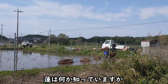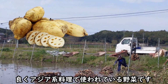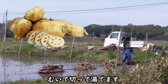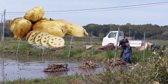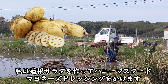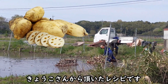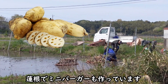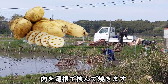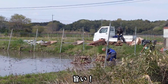And for those of you wondering what a lotus root is, it's a vegetable which you typically find in Asian cooking. You would peel it, slice it, and then boil it. I've been using it to make a lotus root salad with a honey mustard mayonnaise. That's a recipe that Kyoko-san gave me. I've also been making miniature burgers with it, putting the lotus on either side of the meat and roasting it. Delicious.